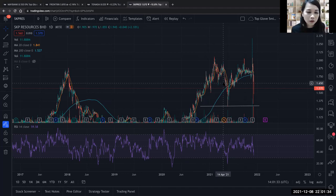Then one day, it is no longer supported by 8 ringgit. It breaks that 8 ringgit, goes to 7.80. So if you already hold this share, won't you feel scared and nervous, and then also want to sell? Psychologically, every time it is supported, you feel safe, and then you hold on to it. But once you find that it is no longer supported, then you feel scared and want to sell.